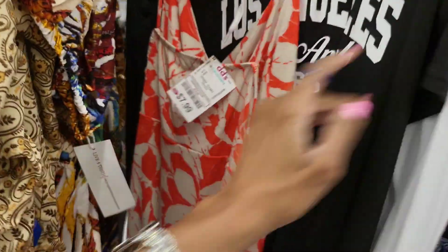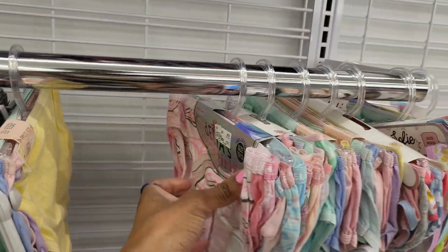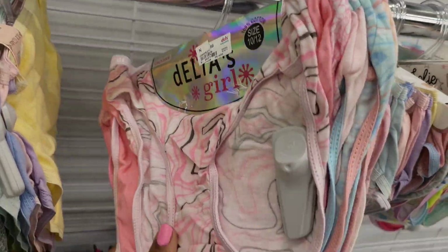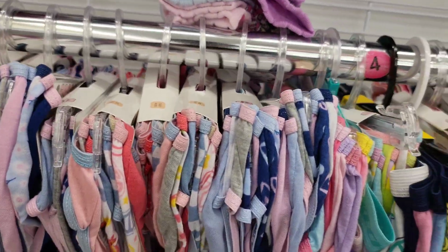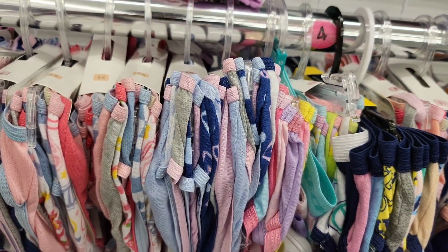Okay, here's a t-shirt dress. Told y'all we can beat the price of Burlington, so now we're in DD's and we can get a whole lot of personal items for way less.